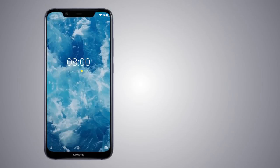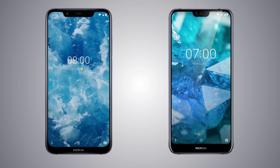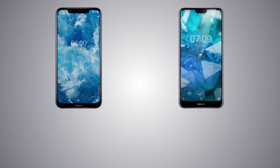So the Nokia's new 8.1, aka Nokia X7, is out for sale now, and in this video I'm gonna compare the handset to the slightly less expensive Nokia 7.1. So let's get into the video, and starting off with the construction.